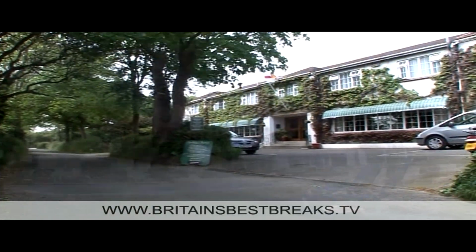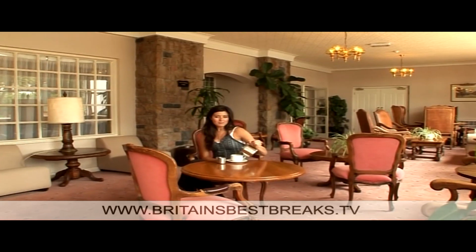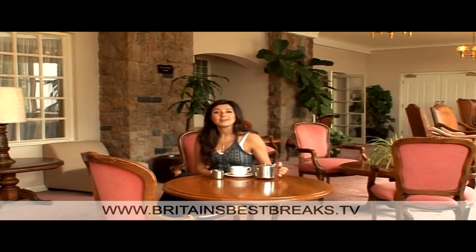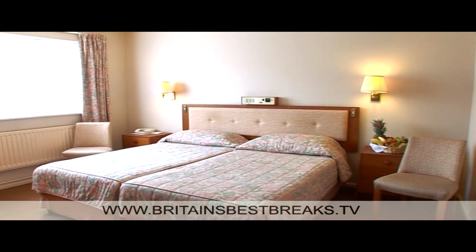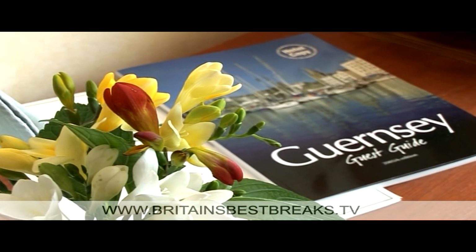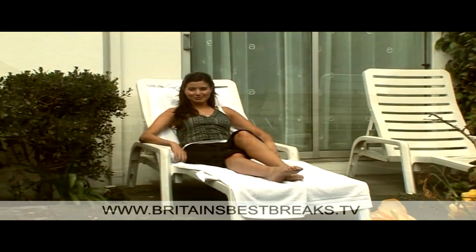Green Acres Hotel has a great location in Guernsey. You're a mile from the centre of St Peter's Port, and the village of St Martin's is close by for those who like a good old shopping spree. All the bedrooms have private ensuite facilities, and if you fancy a quick dip, patio rooms have access to the swimming pool.